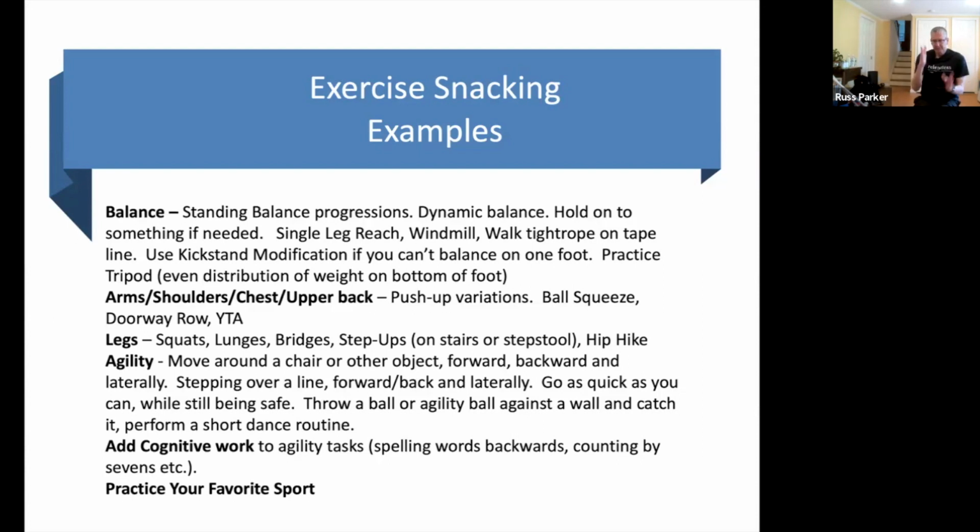That's 10. Pump those arms. Ten more seconds. Pump them. 3, 2, 1. Okay. Should have got your heart rate up a little bit. A minute definitely would have done it. So that's an example of how you could get your heart rate going with little or no equipment.